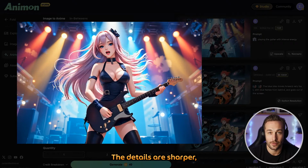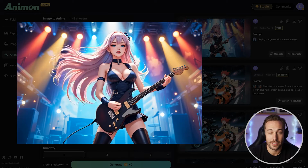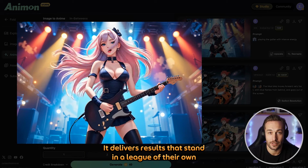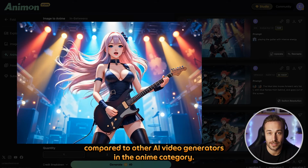The details are sharper, the movement feels more natural, and the overall style stays true to the anime aesthetic. When it comes to anime-style video generation, Animon AI has the edge because it is built specifically for that purpose. It delivers results that stand in a league of their own compared to other AI video generators in the anime category.